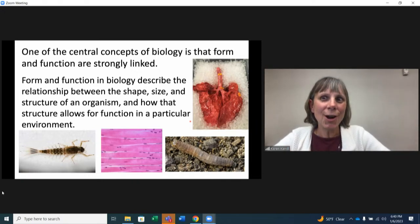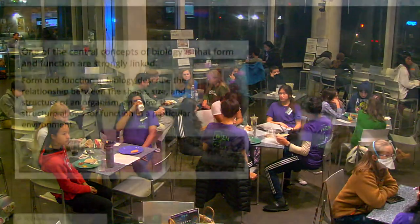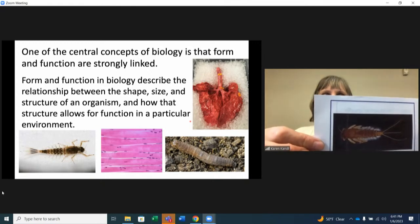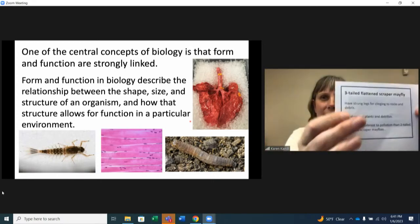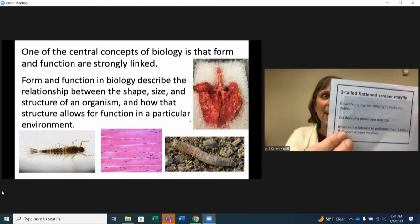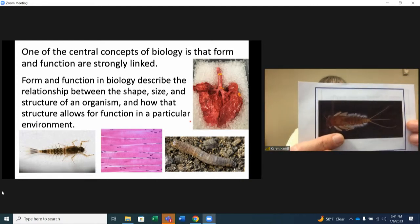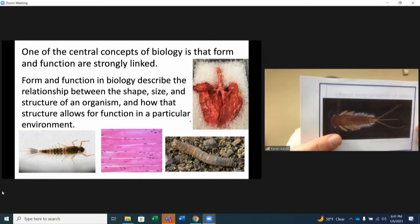And your job for the activity is to find macroinvertebrates. So here's an example of a macroinvertebrate you might find. Okay. And so this is called a three-tailed flattened scraper mayfly. If you look on the back of it, it has its name and a little bit about what it is. So it's a mayfly. And if you look at the legs, this one has really strong legs for clinging to rocks and debris. It eats decaying plants and detritus.